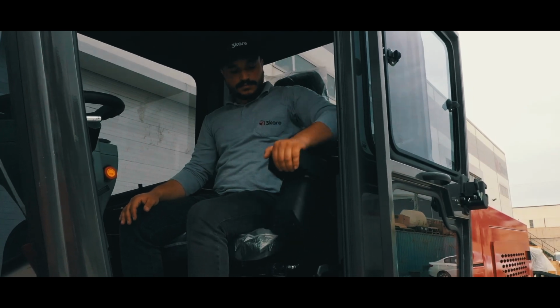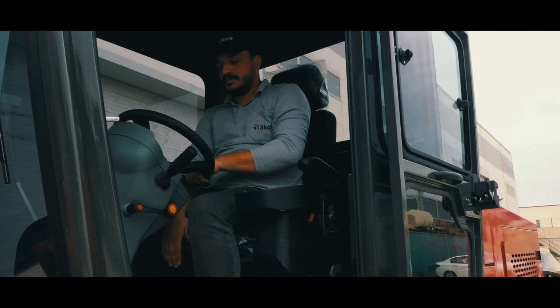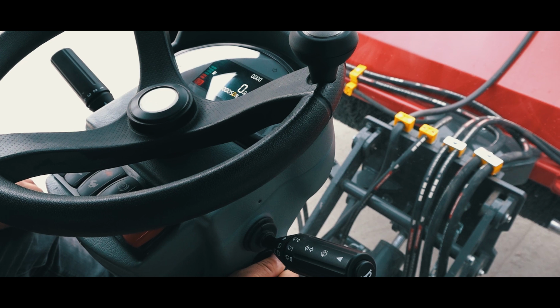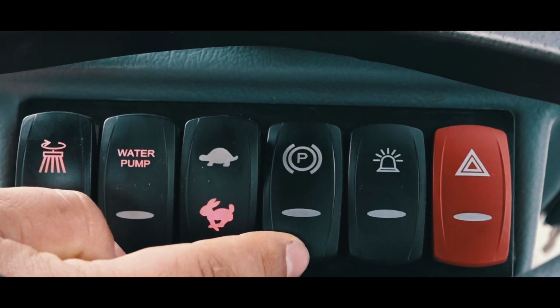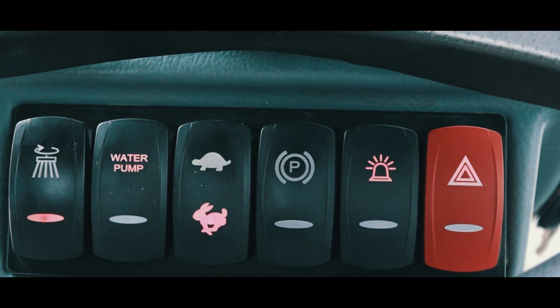Suspension comfort type operator seat and air conditioning are included in the standard equipment. The user information display is dynamic. Brush start stop, water pump, walking mode, parking brake, beacon and hazard light switches are ergonomically designed.